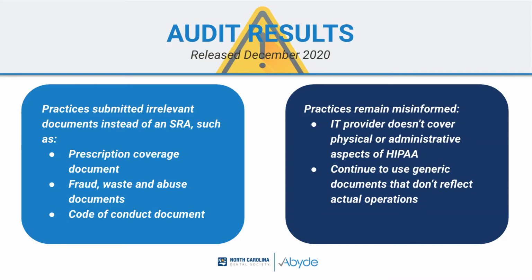Like a patient's insurance prescription coverage and rights, a document discussing pharmacy fraud, waste, and abuse has nothing to do with a security risk analysis. None of these actually met the requirement when they were requested from the practice. Other examples where practices are truly just not informed: many of them submitted a document from their IT company, which may or may not cover some technical aspects of HIPAA, but doesn't qualify or even come close to a full HIPAA program or even a government-standard-meeting security risk analysis.